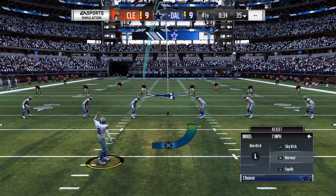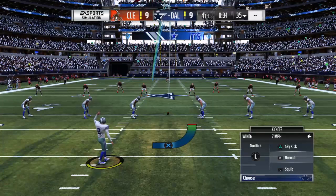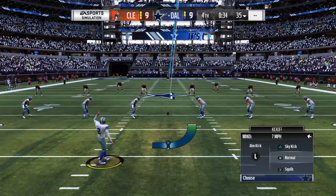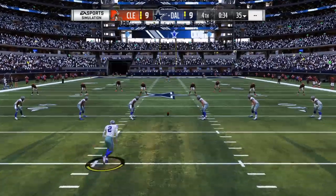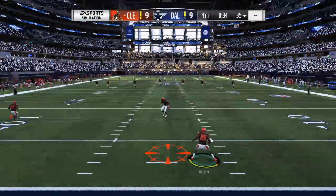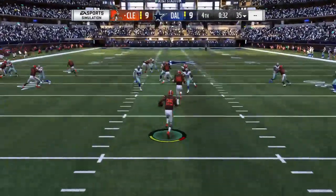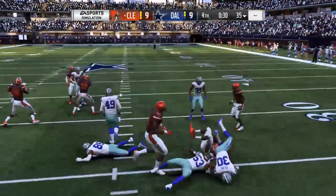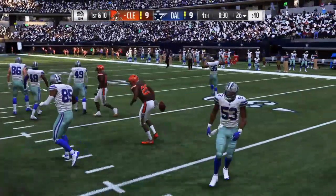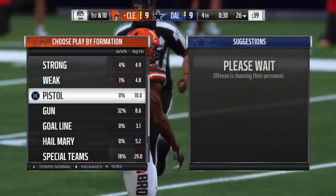I just don't know how they do it. I really don't. These cats are a different breed from you and me. That's a pressure kick, but that one was never in doubt. So here comes the kickoff now, all even here in this 4th quarter. This is taken at the 3. And he'll take it up past the 25 to the 26-yard line.